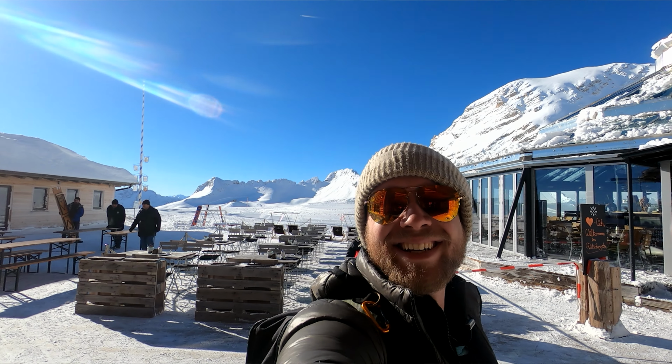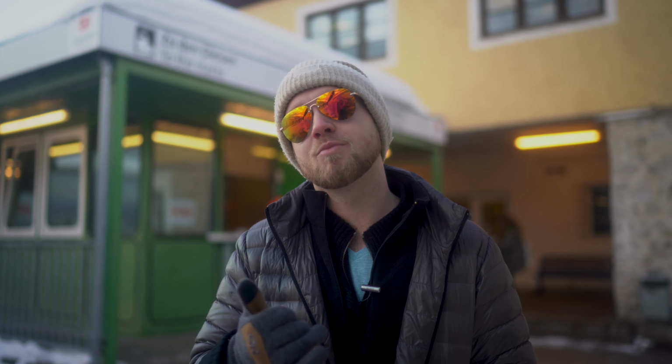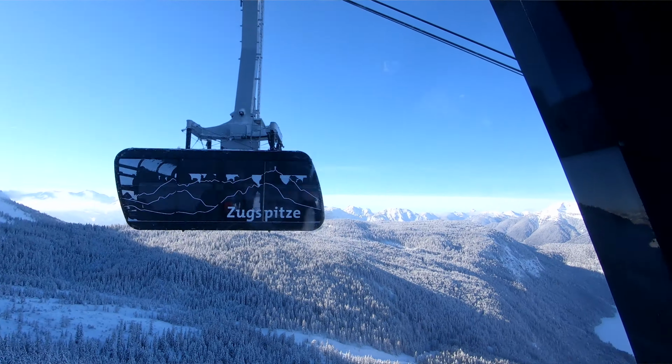Now, my preferred option is to stay on the cogwheel train and go all the way up to the glacier. It has a couple different benefits. Firstly, there are some things to do up at the glacier that are pretty unique, and I think they're worth your time. And I'll show you them when we get up there. It's a bit of a surprise. It also gives you more time to acclimatize. Not to mention, the Eibsee cable car can be a little daunting. So for those that might not enjoy that, it's far more relaxing to take the cogwheel. It adds about 45 minutes, so keep that in mind when you're planning your day. Time to board.